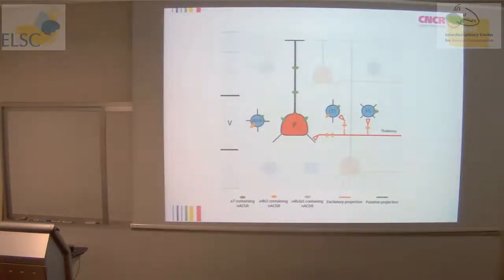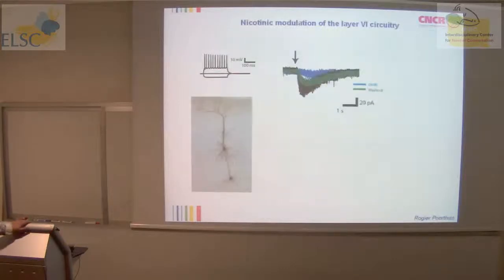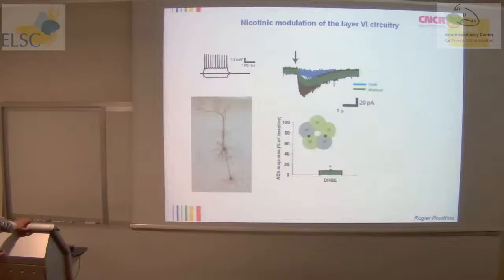Also, the thalamic input to layer 5 neurons show nicotinic receptors. I didn't show the data, but this layer 5 is much more strongly regulated by nicotinic receptors, both pyramidal neurons and interneurons. Layer 6 pyramidal cells yet again show a different type of response to acetylcholine application. They show a slower response, which is carried by beta 2 containing nicotinic receptors. This kind of inward current will give a very prominent depolarization to a neuron. Of course, you can do pharmacology and you can record knockouts of beta 2 receptors, and that shows the typical signature of the alpha 4 beta 2 receptors.